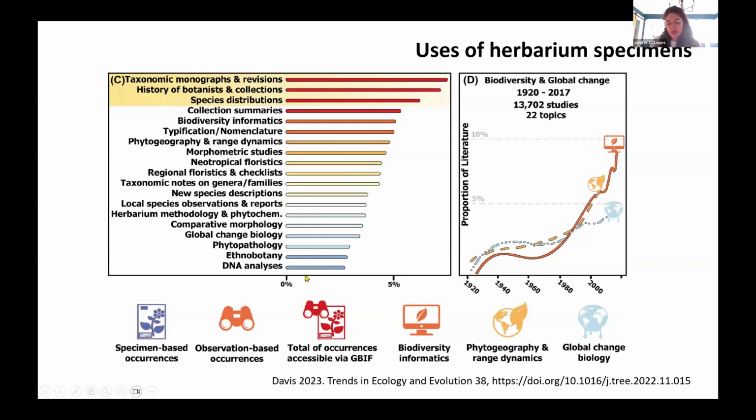And another thing that is very important is the description of new species. My colleague and I were working on the flora of Papua New Guinea, an island close to Australia. And this area is still understudied. We were looking at herbarium specimens that were collected at the beginning of the last century, and in the 1970s and 1940s. And when we looked at these specimens, we could discover at least 7 new species of plants. In other words, plants that don't have a scientific name.